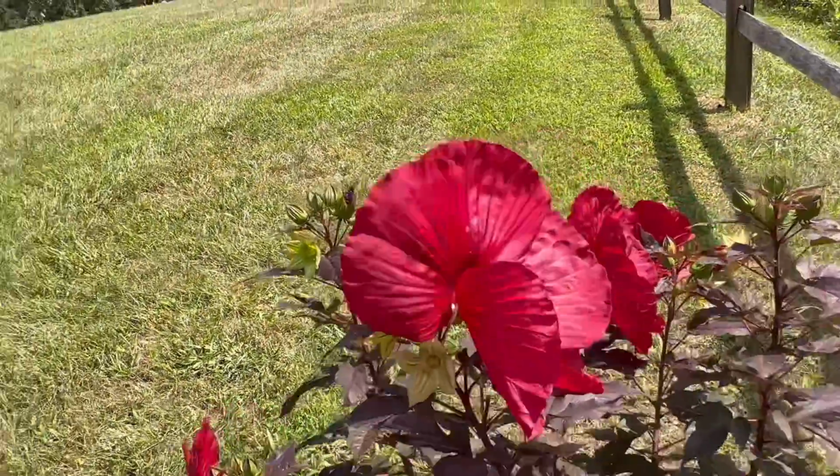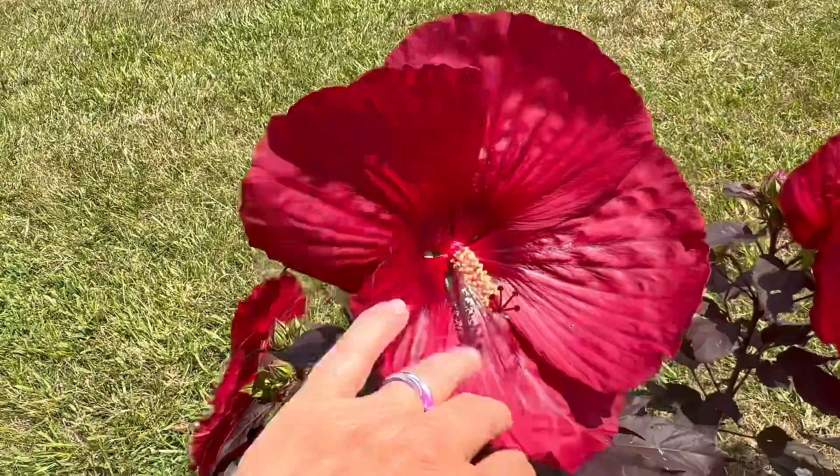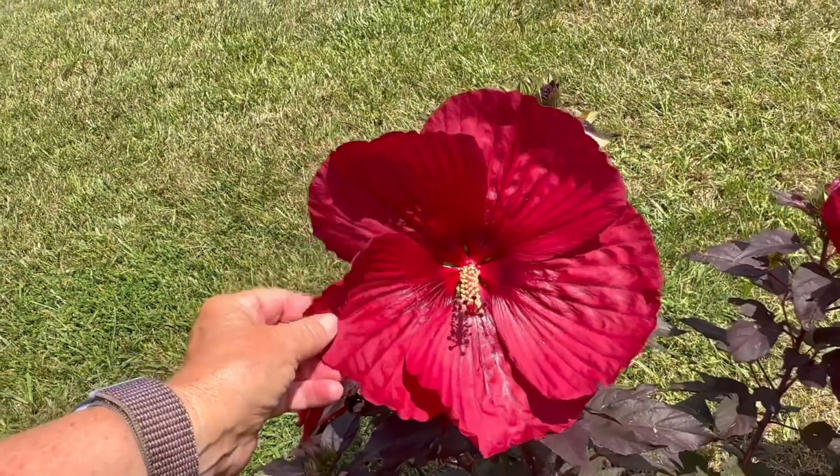But those blooms are just incredible. I mean, gosh, they're so pretty. Look at the size of that. Amazing.